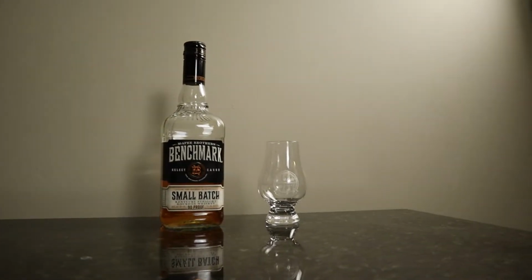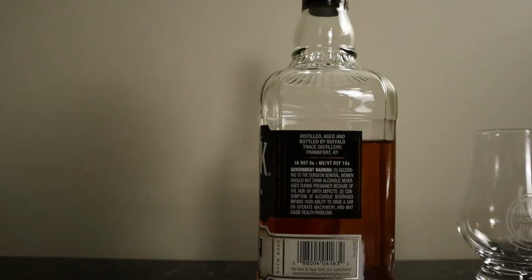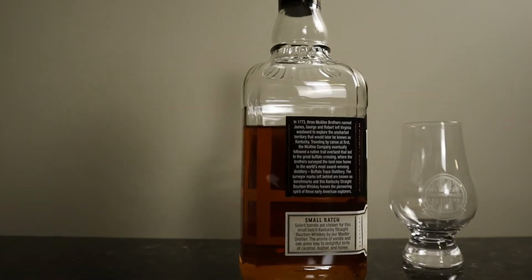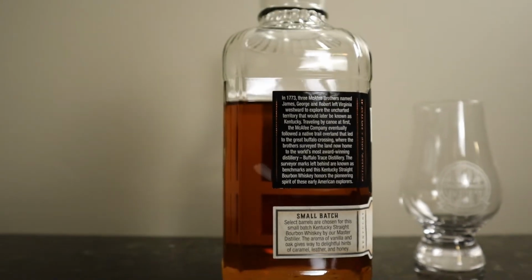This one's 90 proof. Outside of that, they really don't tell you a lot. It has limited distribution, like we talked about last time, only available in select stores in Kentucky and Indiana, which I don't understand why. They don't say how many barrels, but they select a limited number of the better barrels and blend them together. I imagine it's kind of the same as what Buffalo Trace does, a certain part of the rick house or a flavor profile of some sort.